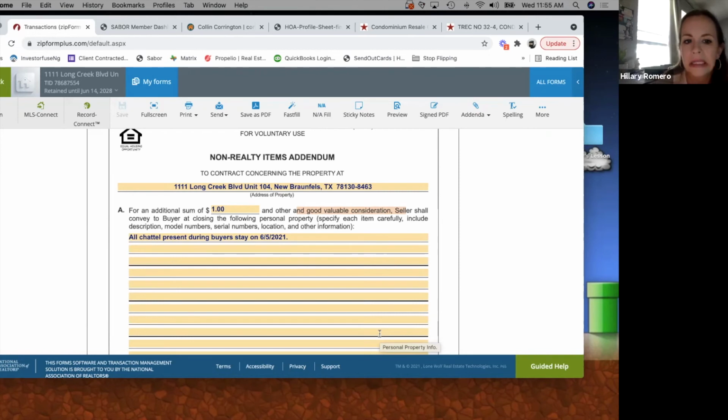But I don't know if I was doing it correctly in the past, because I never put $1. I always just put NA because I thought, they're not going to charge for it if it's already part of the transaction. But am I supposed to put $1? You got to put in whatever it might be. It's always been my understanding that there has to be valuable consideration. Okay, so there's got to be something.